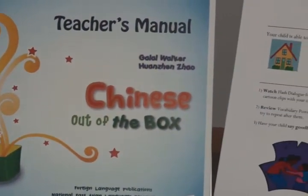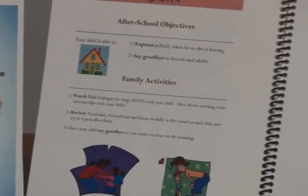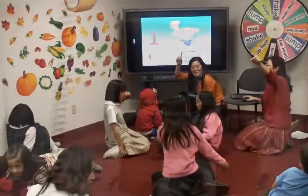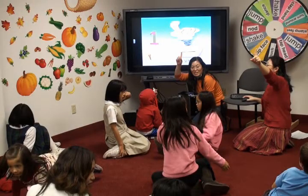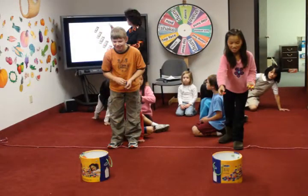As its name suggests, the Chinese Out of the Box curriculum is a complete curriculum solution, quite literally, in a box. Designed from the ground up to provide an easy and appealing introductory course in Chinese, it's an essential part of any Chinese language program for elementary school children.